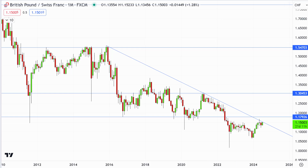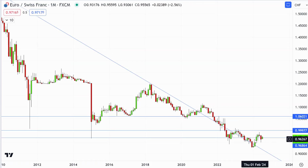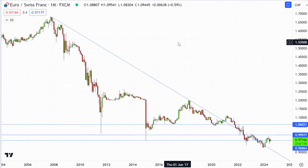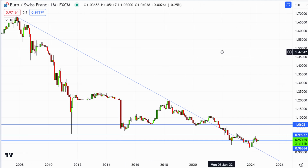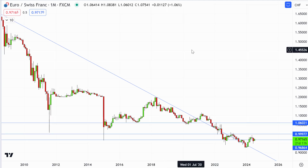Let's actually have a look at the Euro Swiss as well. Very similar pattern to that of the pound. In fact, the Euro Swiss, if I zoom out, has already just about gotten through this declining long-term trend line here. I could put another one across that high, of course, as well. And it's into this entire price zone of the history going back to the big Swiss National Bank crisis of 2015. So again, it's still an overall trend. Are we on the turn?